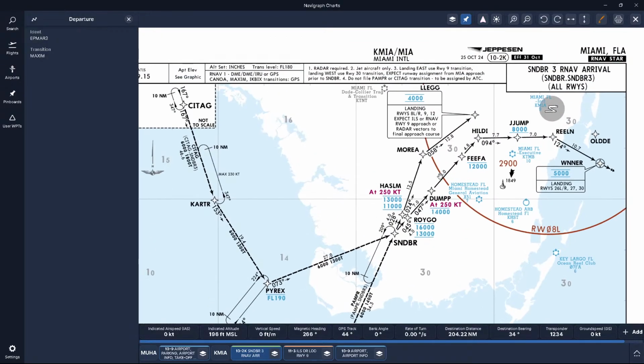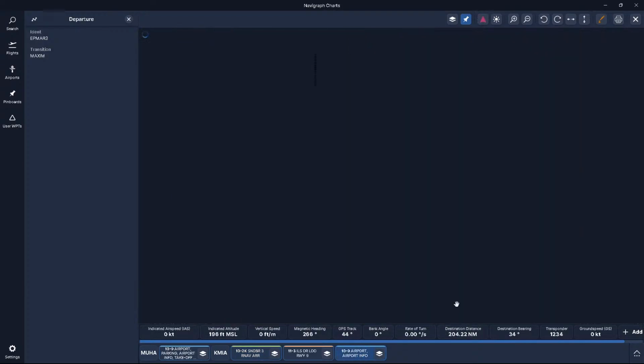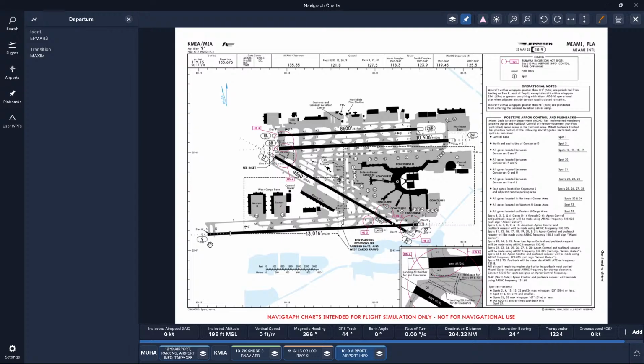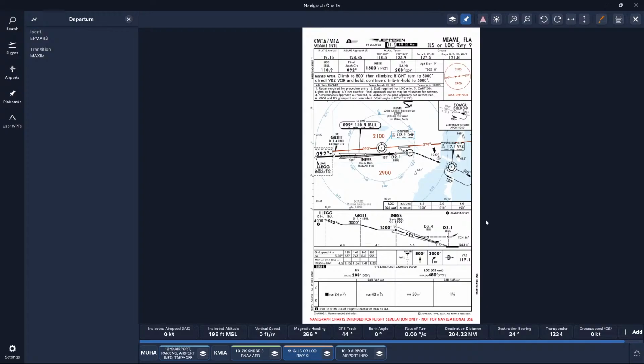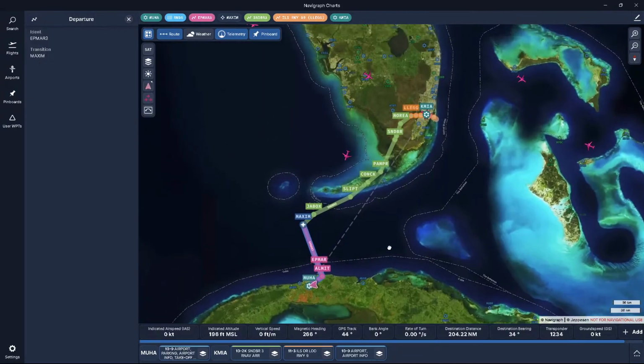And we're going to transition at Lake waypoint at 4,000. And then we're going to be landing into Miami, runway 09, and park over here in the cargo area. It's going to be the ILS approach 09 for our arrival. We're going to be turning eastbound at 092 degrees, crossing Lake, and then we're going to catch our glide slope around about Grit at 3,000 feet. That'll do it for our preliminary plan for our flight from Havana to Miami.